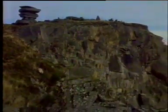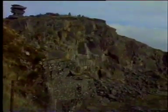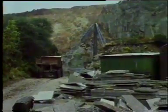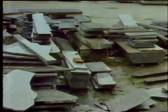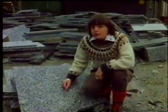Bodmin Moor has been quarried extensively, and to see what the rock is like, we'll visit a quarry on the west side of the moor, where the rock's still being cut and polished. This is the rock that underlies the whole of Bodmin Moor. Let's have a look at it a little more closely.